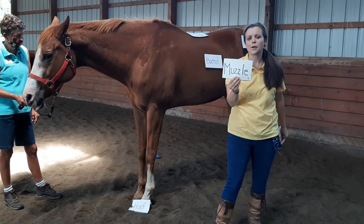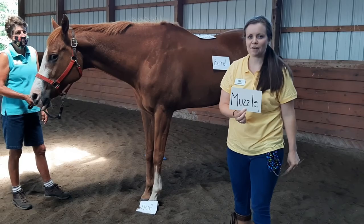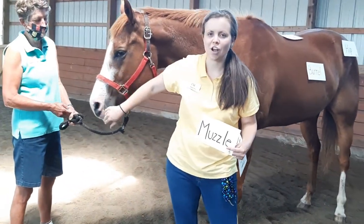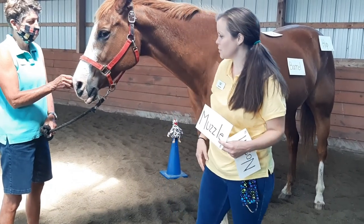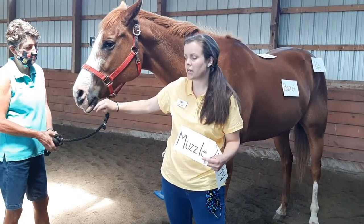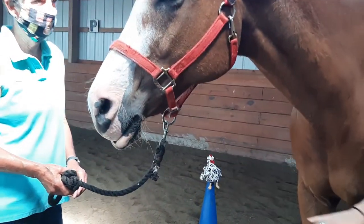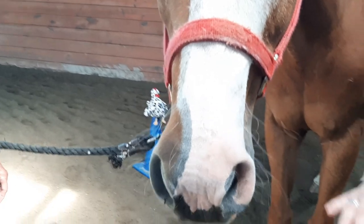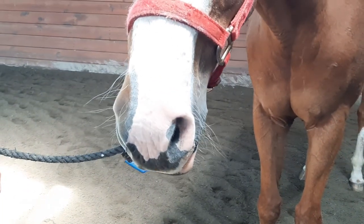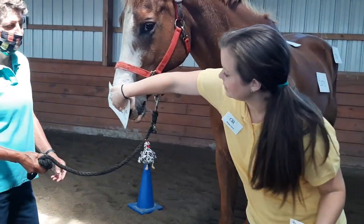All right, number 5 is the muzzle. We'll see how he feels about this one. So their muzzle is so soft. It's one of my favorite things to pet, and you can see that he has very long, wiry whiskers on his muzzle, and those are really important. It's important that we don't shave those off, because that is how he feels his way around the pasture at night and senses his surroundings. So, put that right on his nose.